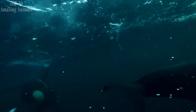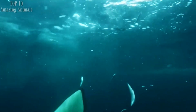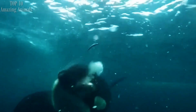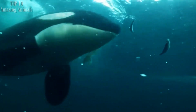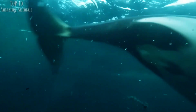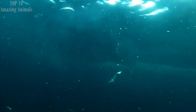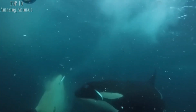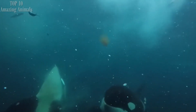6. Sharing the spoils. Once the pod members have caught enough fish, they stop and share the catch among themselves. This is a prime example of the killer whale's cooperative behavior and teamwork, enabling them to maintain their position as top predators in the ocean. The encirclement strategy showcases the intelligence, group coordination, and effective hunting abilities of killer whales.